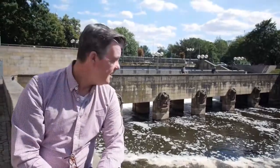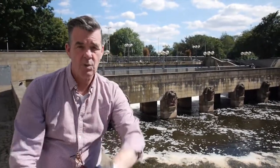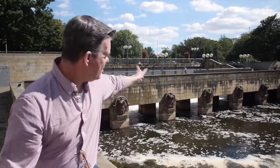Okay guys, a bit of information. There were, back in the day, 3 bridges spanning the waters. The river that is flowing to my left is the Leine. And the 3 bridges were the Fahrbrücke, the Augustinbrücke, and the Friederikenbrücke. The last one that I mentioned is the one you can see here behind me.